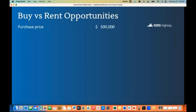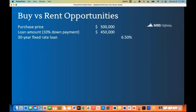So let's play this out. Let's say that the client is thinking about purchasing a $500,000 home. They're going to put 10% down. That'll make the loan amount $450,000. Now the 30-year fixed rate, let's say, is 6.5. They're expected to be in that home for 9 years.